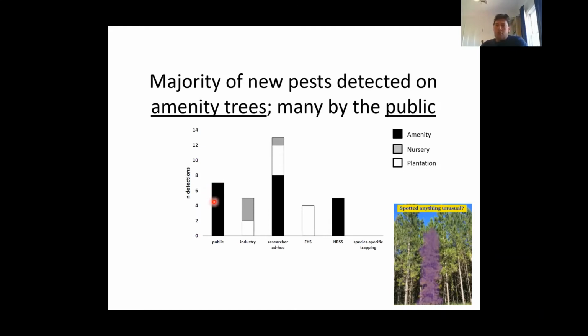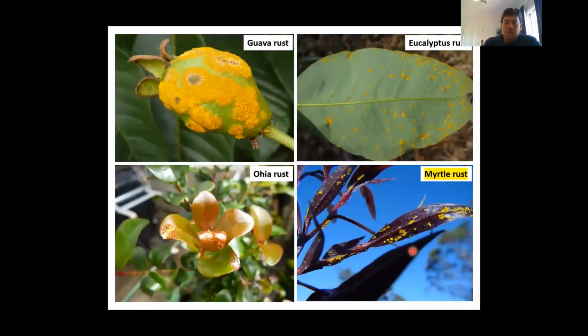And so one of the things we want to try and do today is, by raising awareness and getting people out looking, we can increase that chance of detecting things that come to the country early. So not just looking for myrtle rust, it's looking for anything unusual, and the classic saying, spotted anything unusual? If you have, report it. So I'll move on to myrtle rust. That's why we're here today.